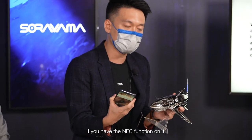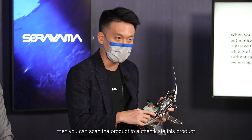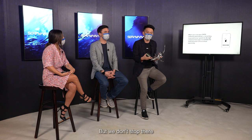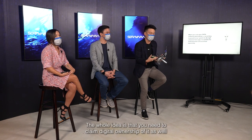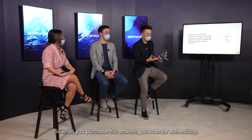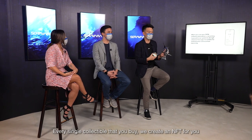So if you have the NFC function, we embed the chip inside through our mobile app, then you can scan the products to authenticate this product. But we don't stop there, right? The whole idea is you need to claim the digital ownership of it as well. So when you purchase this artwork, you scan for authenticity, then you register your digital ownership on the blockchain. So every single collectible that you buy, we create an NFT for you.